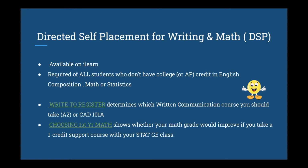in fall, and then CAD 101B in spring. And as far as math, take the test, see where you're at, but no matter what, we want you to take statistics as a psych major. So if you're staying psychology, stats is the major that you need. And if you feel like you need a little bit more help with math, which trust me, I did, you can take the 1-unit support course, which is Stat 10.